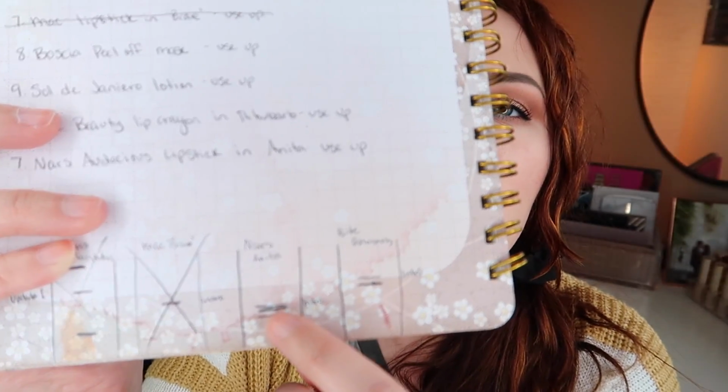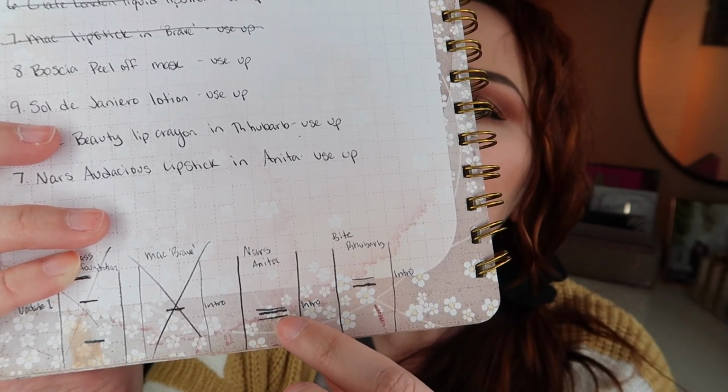Next, I have the NARS Audacious Lipstick in the shade Anita. I do have a little bit of progress on this one. I did use this one a little bit more in between update number 2 and 3, but still not too much progress. So I really need to focus on those 2 lip products over the next month so that I get some heavy use out of them.